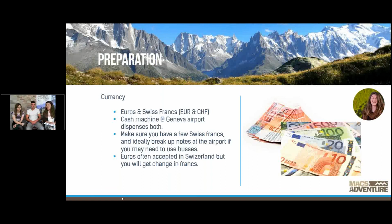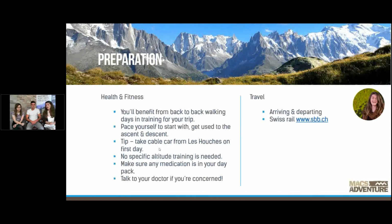Perfect. And I'm hoping all you guys have been preparing for your trip, walking tons and getting outside. The more you train for this, the better, the more fun it's going to be. We do say you can kind of walk yourself fit, but this is a tough walk. And the more you prepare, the more fun you'll have.